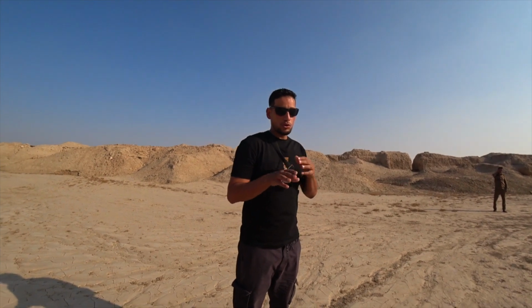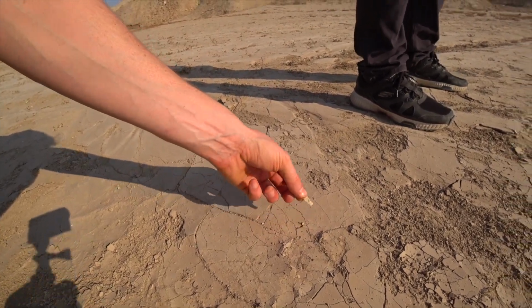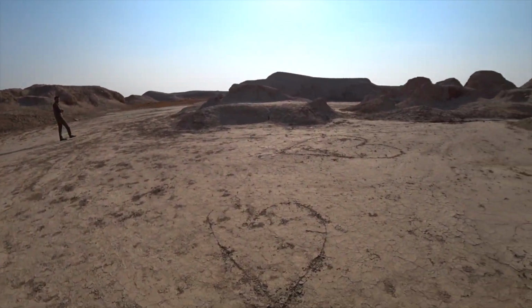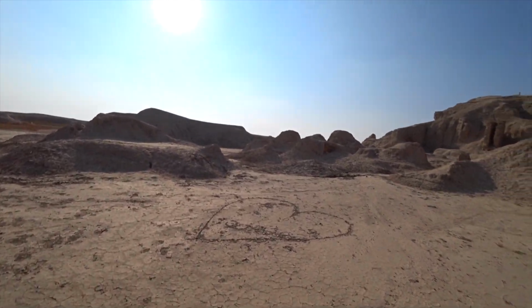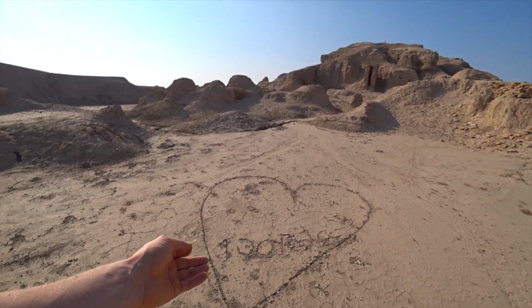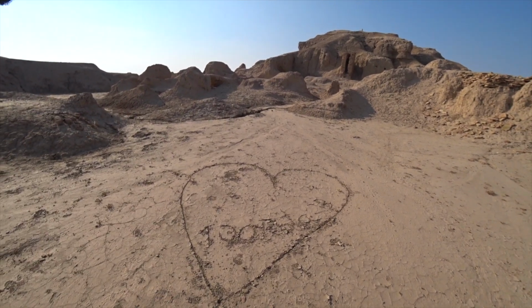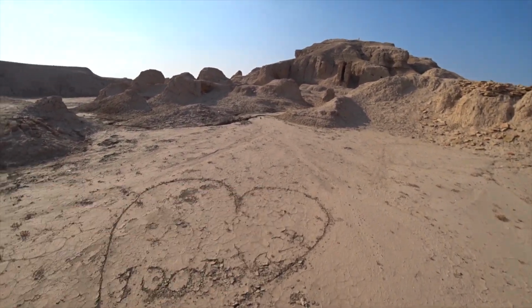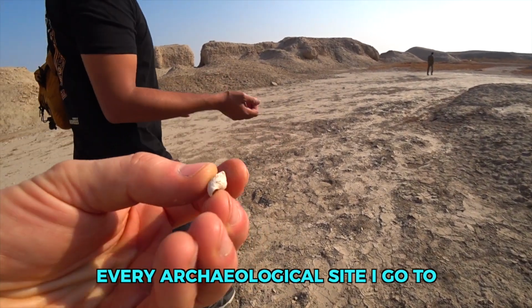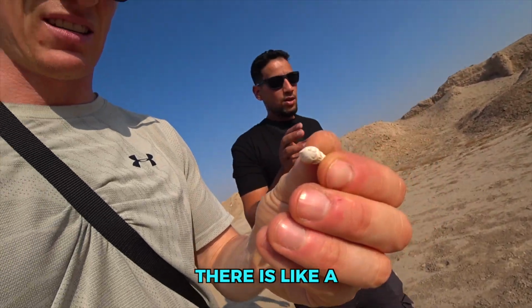For me, as a guide, I like almost everywhere I go, especially the old ones. That's like a heart shape from the Sumerian tongue. Yeah, here we go. The Queen Anna and Anu. So guys, this is the first words in the world. Whatever it says. It says something 23. Seashells. Every archaeological site I go to, there are old seashells. There's no denying it now. Wow.